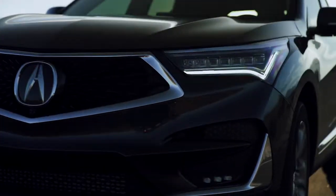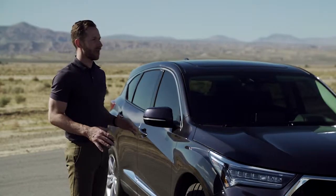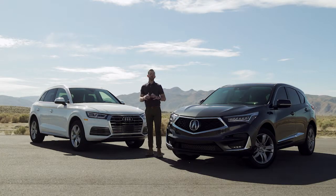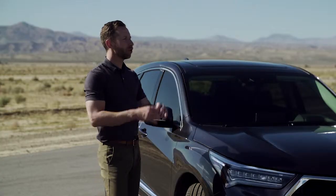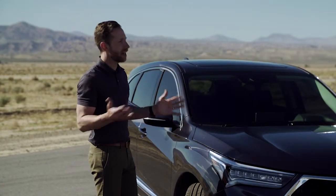What you see is what you get with this, and I absolutely love that. Not to mention the fact you're getting a car loaded with standard features that you're gonna have to pay a whole lot more for in something like an Audi, including Acura Watch driver assistance technologies. Yes, a whole suite of features that I don't have time to tell you about. But now it's your turn. Head to Acura.com, make your own comparison.